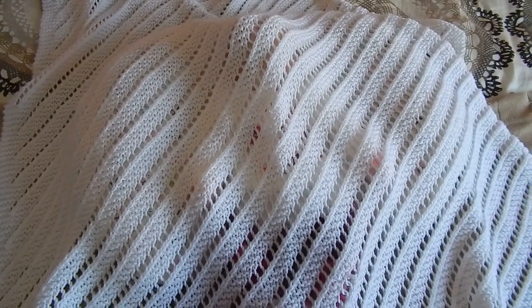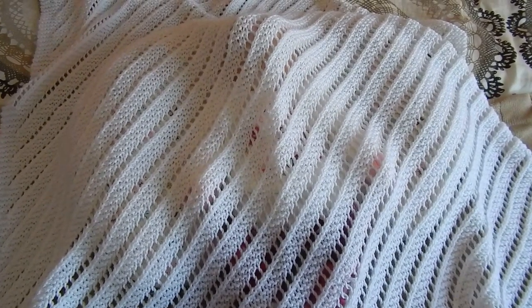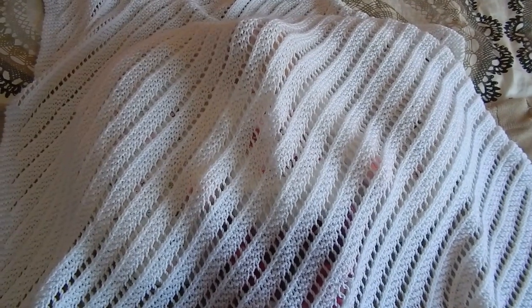So we have the much anticipated new reborn cuddle baby that we've been expecting right here under this blanket.